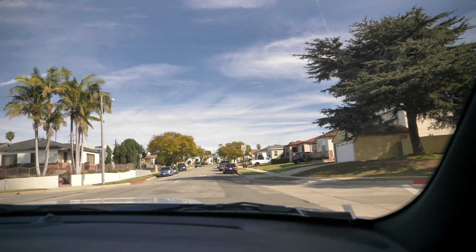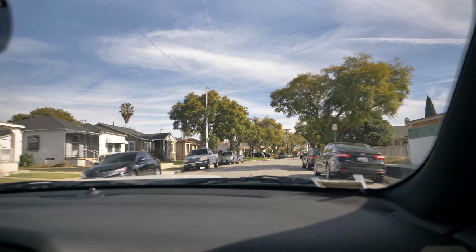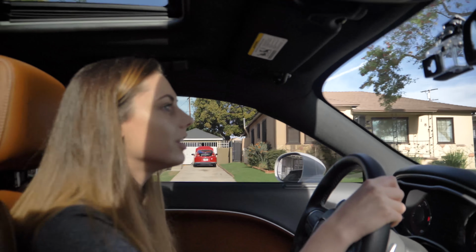So the house address is 1861. So it should be on the left. It should be right in this area. 1861, right there. Oh, there we go.